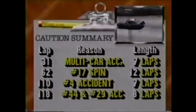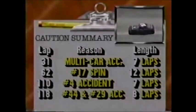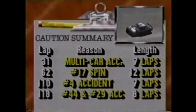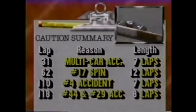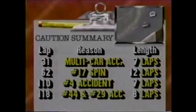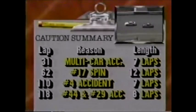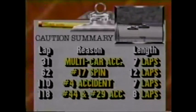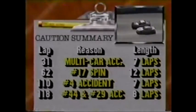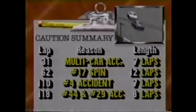There is the caution summary. Our first caution was on lap 31 for a multi-car accident. It lasted 7 laps. There was an accident involving Darrell Waltrip on the 62nd lap. On the 110th lap, Rick Wilson spun and hit the wall, and then there was an incident on a restart from that on the 118th lap involving Sterling Marlin and Dale Jarrett and Brett Bodine. So you can see that we have had 4 caution periods so far in this 500 lap event.